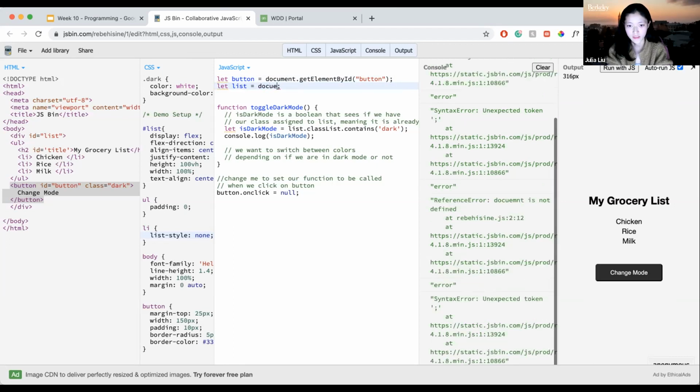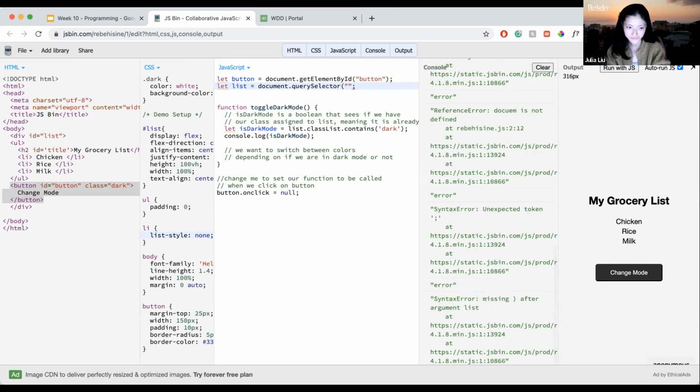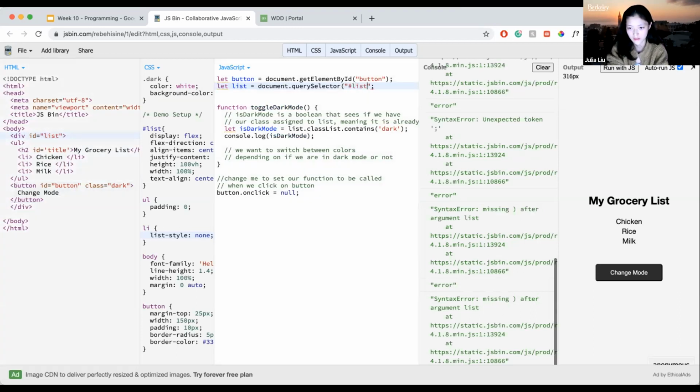But instead here, we use the hashtag. So we notice that in the HTML, this list is basically this entire div. And we want to assign that entire div to this variable called list. And it has the ID list. So we can just do hashtag list here.